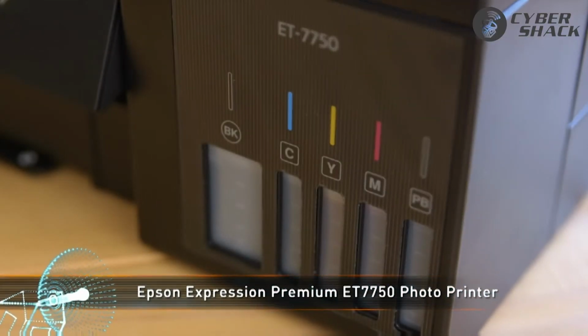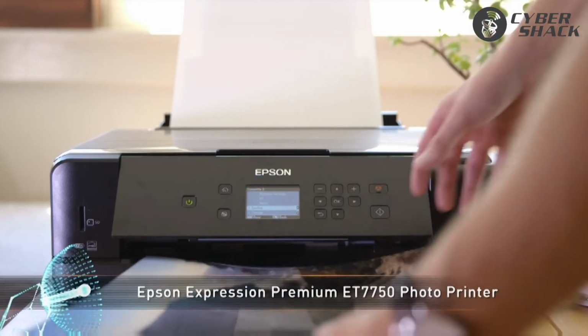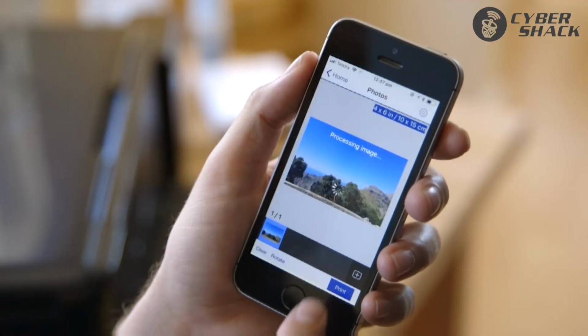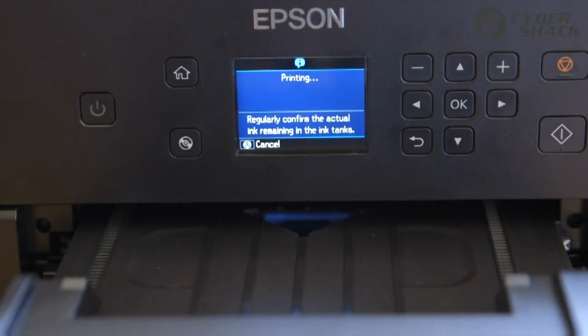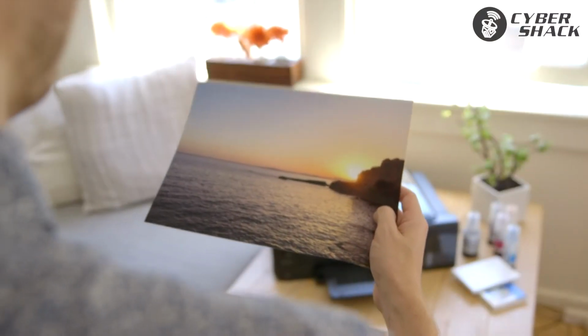Yeah, so the major difference between a document Ecotank and a photo Ecotank is that with a photo you have an extra color. So that extra color is 5 colors as opposed to 4 colors. That just gives you the gradation in color and the contrast that our more photo-orientated customers are after. And the quality really has to be seen to be believed. It is very, very good, as good as one of our semi-pro ink cartridge photo printers.